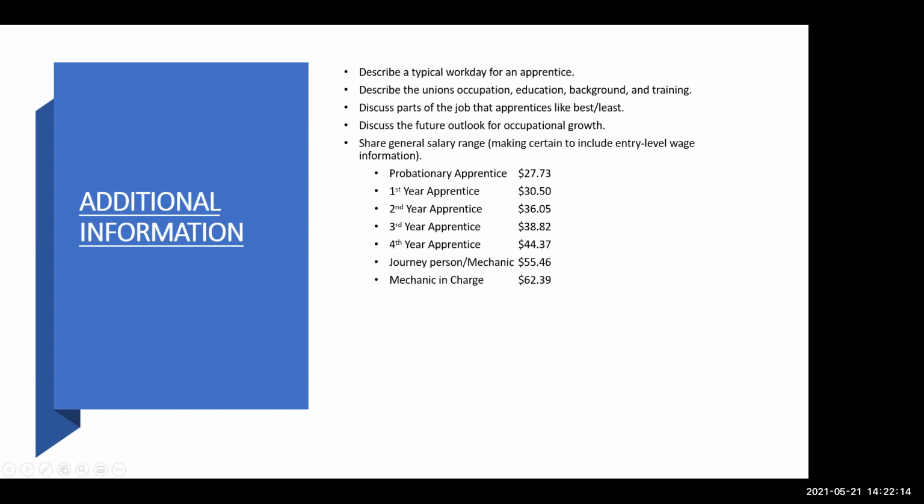So the second year, third year, fourth year, this just means they're successfully completing a year's worth of curriculum. The ultimate goal here is a journeyman's wages, right? So the journeyman wages in Detroit are $55.46 an hour. The mechanic in charge, the person that runs the job sites, is making 12.5% over scale.